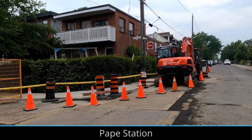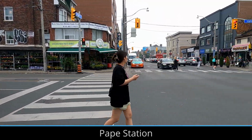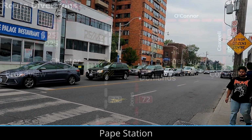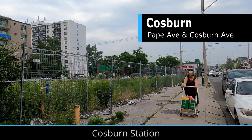Buses that serve Pape Station will likely need to be diverted because of the Ontario Line construction, and the TTC has shared some of the options being considered in their 2024 Annual Service Plan survey. The 72 Pape bus will likely be diverted to Donlands Station via Jones, while the 25 and 925 Don Mills buses will likely be diverted to Broadview, Donlands, or Coxwell stations.